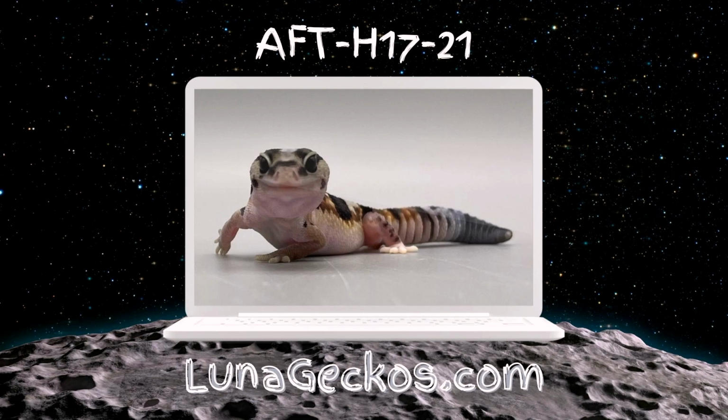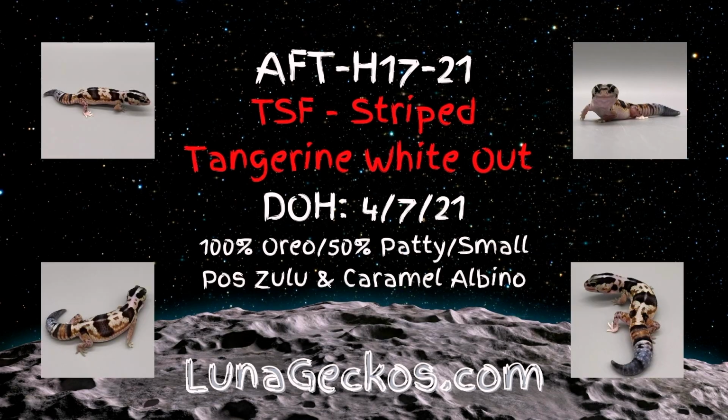H17, here we go. Another fat tail. Last fat tail. And it's a good one. It's a temperature sex female striped tangerine whiteout that hatched on April 7th. Look at these genetics. This gecko's loaded up. 100% het Oreo, 50% Patty, and a small possible het Zulu and caramel albino. You could start a whole project with this gecko. Heck, you could start a bunch of projects with this gecko.